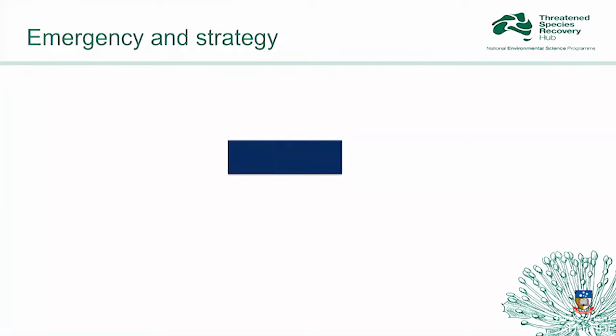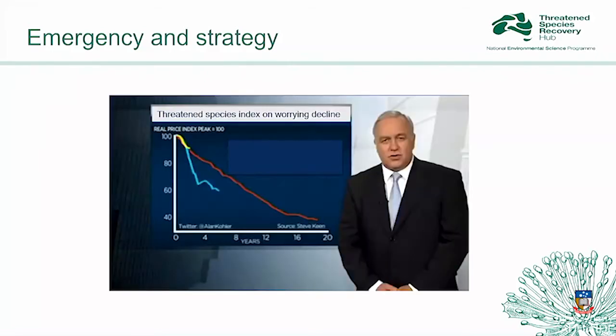And so the Hub is also doing research right at the other end of the scale. If we're going to actually try to get awareness, I mean, as we heard from Christopher this morning, we need to be able to be aware of what's out there and how it's faring. And yet Australia doesn't really have very good, organised, coordinated monitoring and tracking of the fate of its threatened species. We need to mainstream this. We need to make a threatened species index something that pops up on the ABC News, and Alan Kohler talks about it.